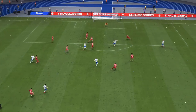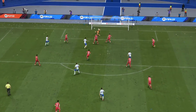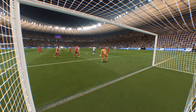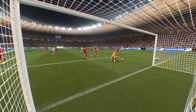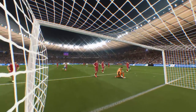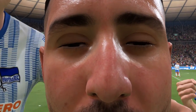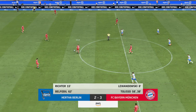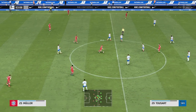Just look at this again. The combination play in the top third of the field was so precise. And from there, he never looked like missing. That's a lovely goal. Two it is. Who would have predicted that before a ball was kicked?